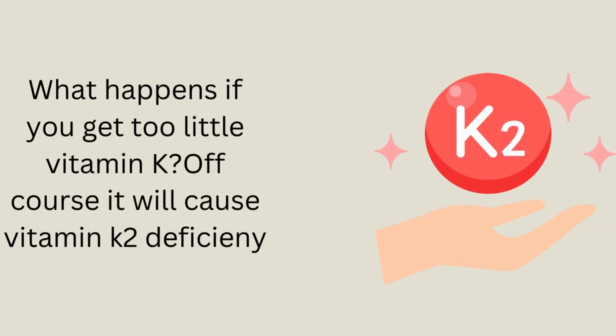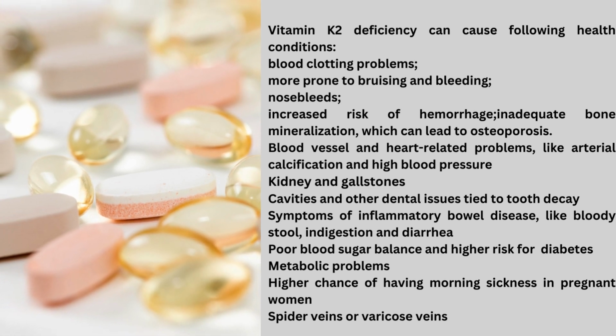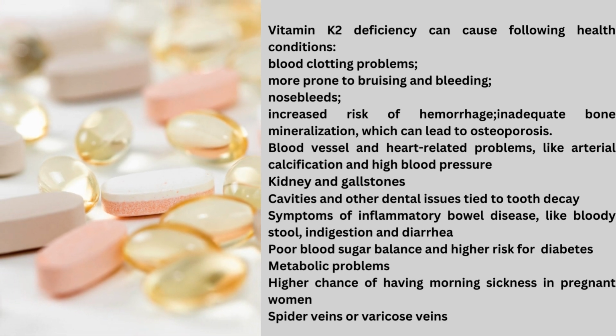What happens if you get too little vitamin K? Of course, it will cause vitamin K2 deficiency. Vitamin K2 deficiency can cause the following health conditions: blood clotting problems, being more prone to bruising and bleeding, nosebleeds, increased risk of hemorrhage, inadequate bone mineralization, which can lead to osteoporosis.